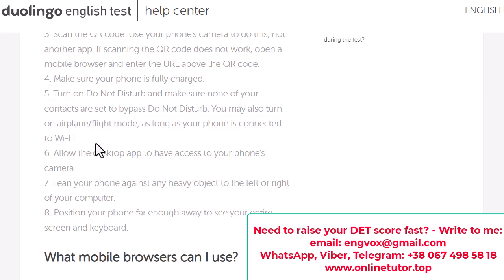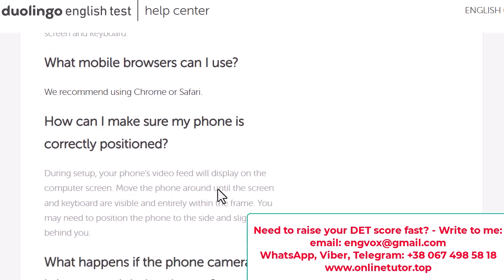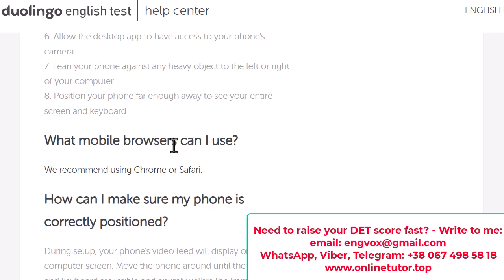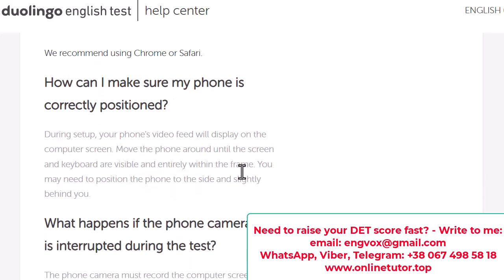So this is the most important, because there are a lot of questions about this. If something is interrupted, or you receive some notification, or your telephone is not fully charged and it goes to sleep, then your test will be invalidated. It means that you may work on this test for 40 minutes, and then in several hours you will receive a letter saying we are sorry, dear friend, you have to take the test again. I think you will not be very happy to do this.